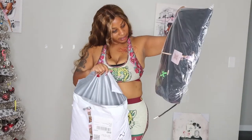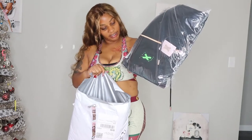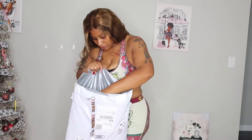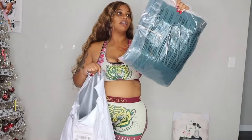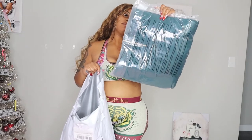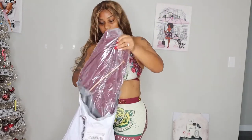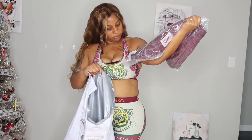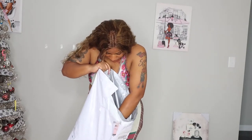Okay. I think this is a little hooded. This is a hooded, sweatish onesie in caviar. And I got another one in Hunter's Green. And I have another one in Red Cocoa. All of these are size large.